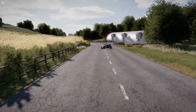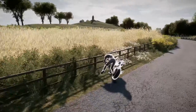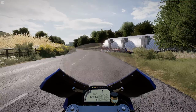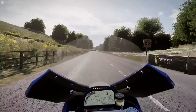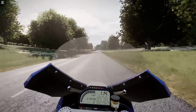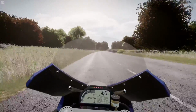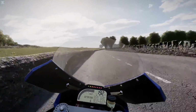Especially if you go through the hedges. Oh, the hedges are actually... oh god. Are actually wheels. Again, I'm just accelerating like normal, and it's just decided to wheelie for some reason. Maybe it is overheating. I have no idea. It is damn annoying.